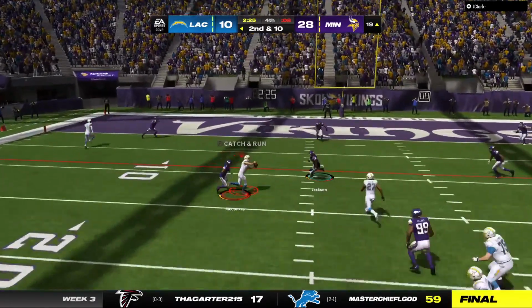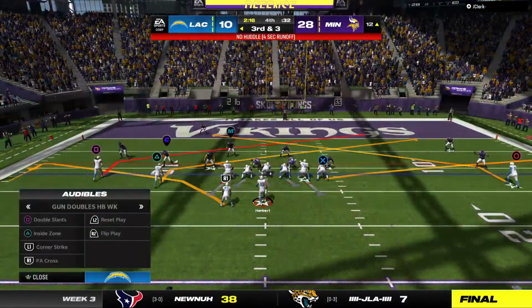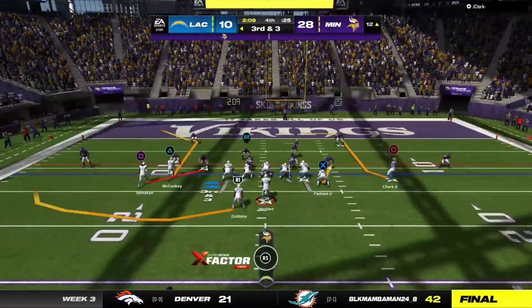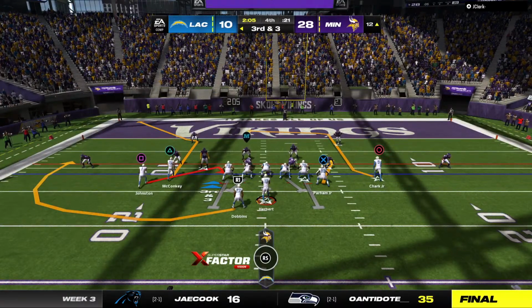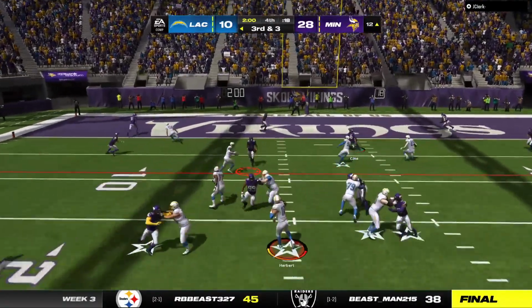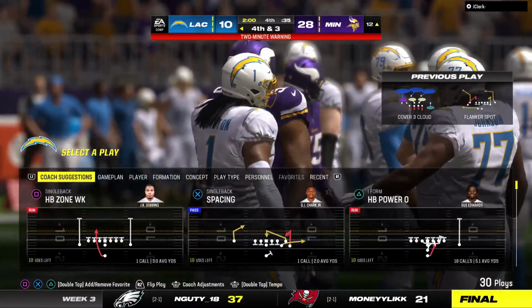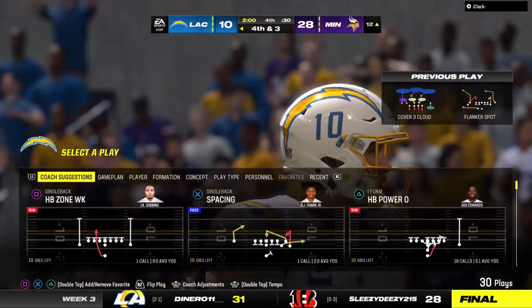Herbert now. Oh, there's that man again. It's complete. The Chargers on 3rd down. They've hit on 6 of their 8 tries. Very good. Here it's 3rd and 3. Herbert. 2 minutes left to play in this football game here on EA Sports. And this pass broken up. The contact well timed there, and now 4th down.